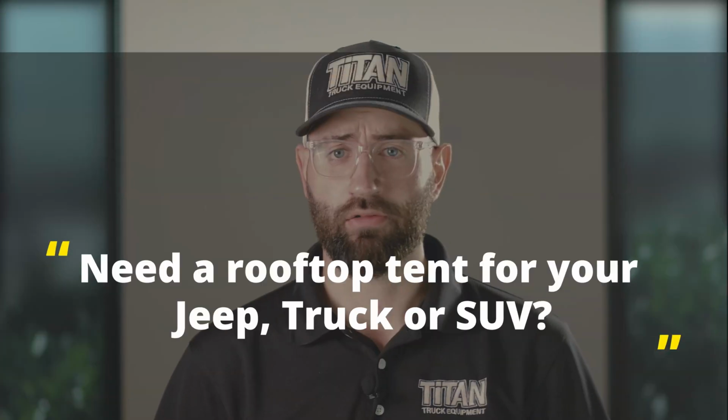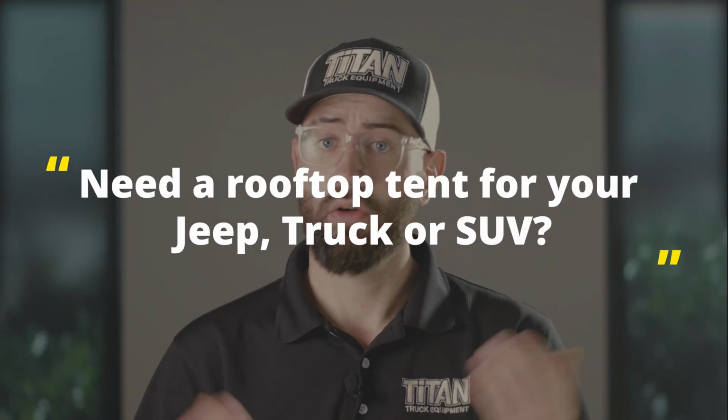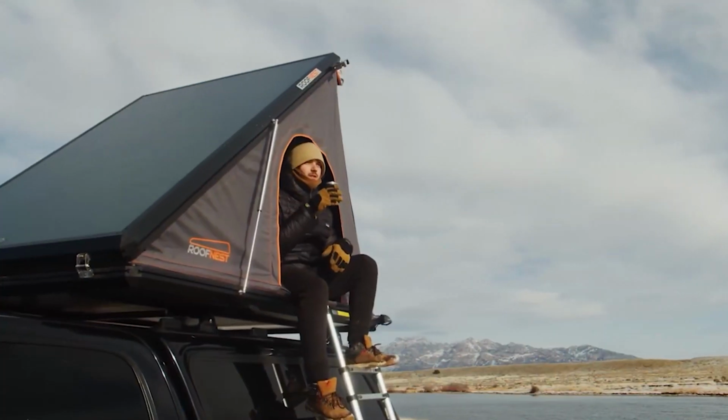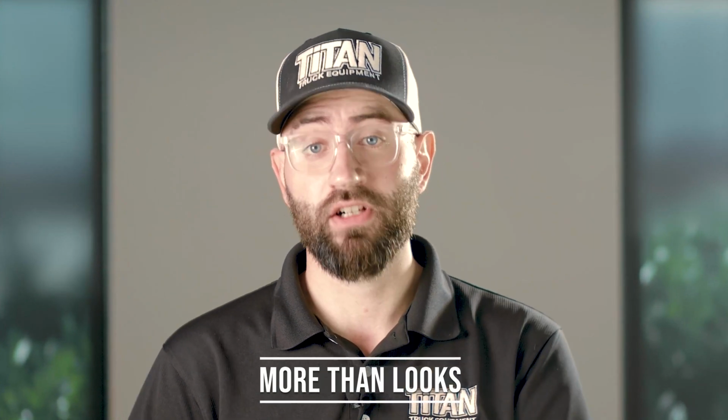So, you're looking at buying a rooftop tent for your Jeep, truck, or SUV. Not only do they give you the ability to set up camp anywhere you can drive to, they look cool. But we know it's not just the looks you're after, it's the functionality. Well, there are 4 things you'll want to consider before you buy your rooftop tent. I'm Cody with Titan Truck, and here's what you need to know about rooftop tents.